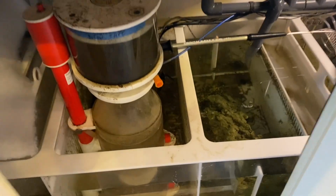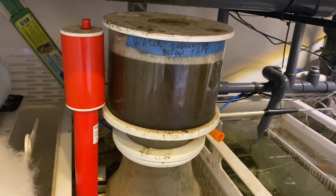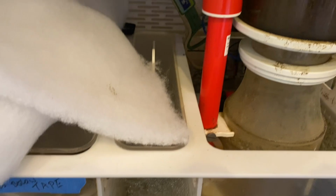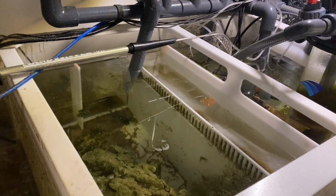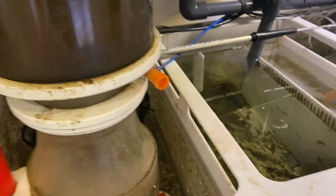We'll take a look at the filtration down below. You see the protein skimmer is doing its job. That thing is nasty, man. It's filled with just gunk, but it's dialed in and doing what it's supposed to do. And this is a really large sump down below here. You got a little refugium section, and it just keeps going. It's the length of the tank, this sump.